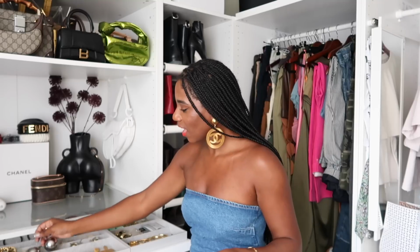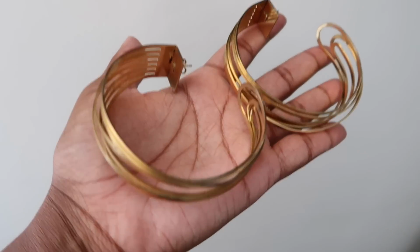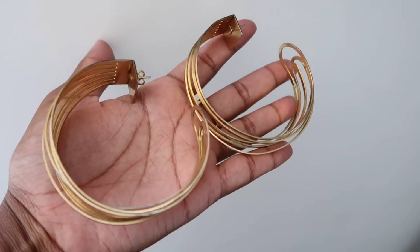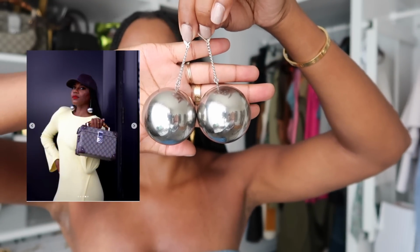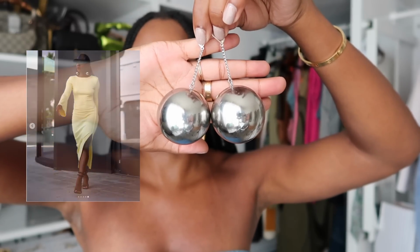And last but not least, these Y Project earrings are huge, and every time I wear them I get so many compliments. These are no longer available, but I'll be sure to link a few of my favorite accessories and jewelry down below that I think are similar and would give you the same type of vibe. By the way, I recently wore these in a photo on Instagram and everyone went crazy for them, so these are still available, and I'll definitely link them down below in case you're interested.